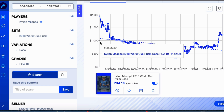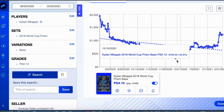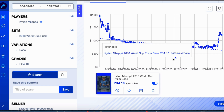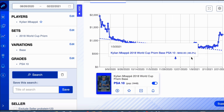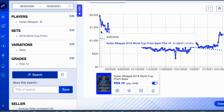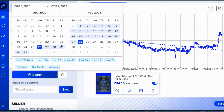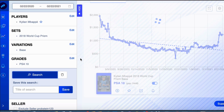180 days ago, this card was $1925. It went all the way down to a low, well, that says $325, but that was an outlier, so of around $600. And now this card's starting to tick back up. Again, it's had an all-time high of $1925. Actually, I wonder if I pull it back even further, if it goes up higher than that. Let's go back a whole year and see where the absolute peak was.